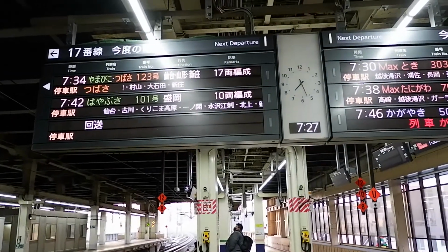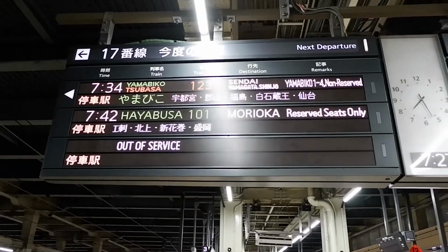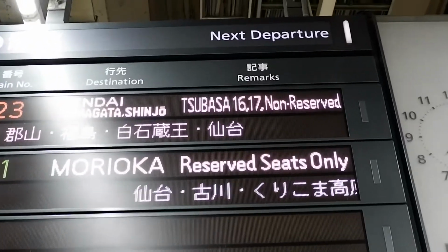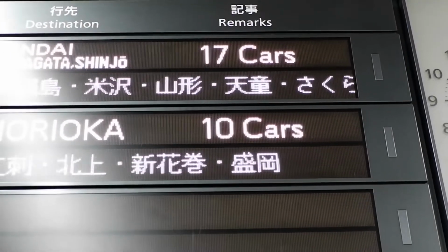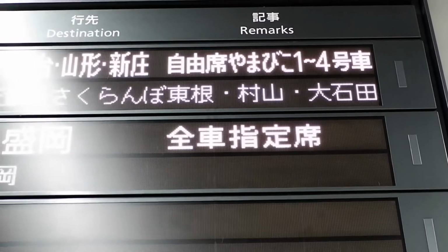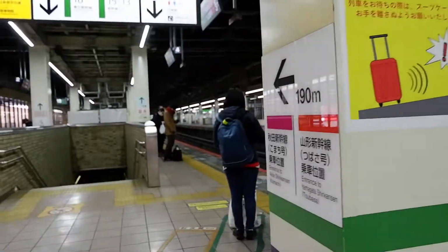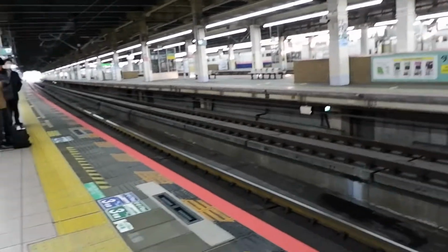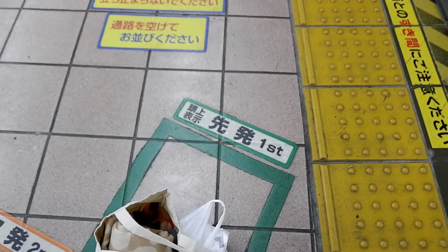So now it's 7:27 a.m. Our train is the 7:34 train. So it says there Yamabiko. There are 17 cars, and a while ago it said cars numbers 1 to 4 are non-reserved. Okay, since it's almost the boarding time, people who board the train should board here for this one.